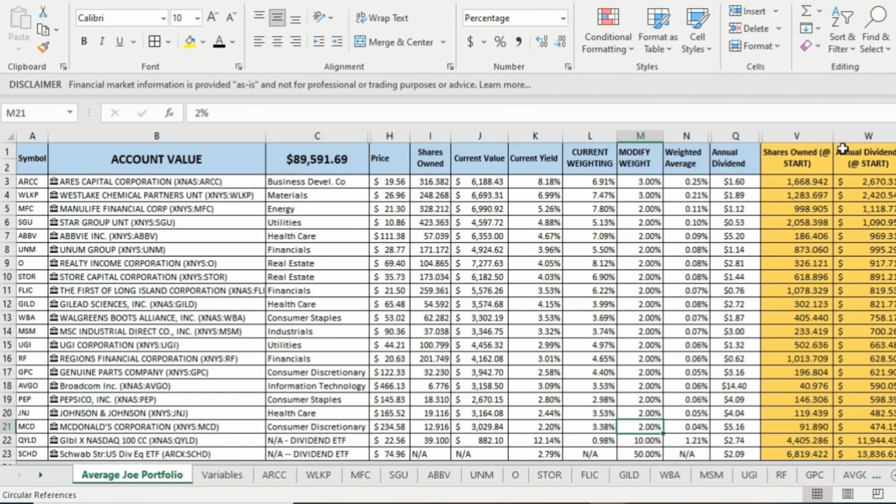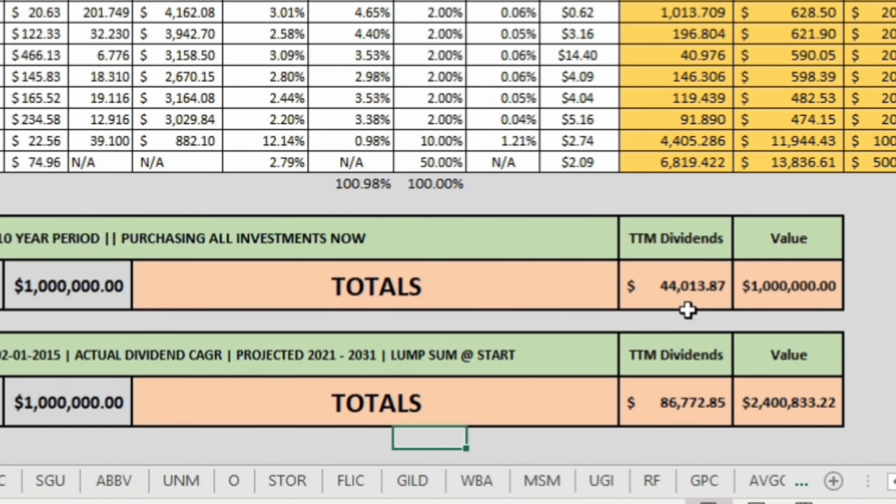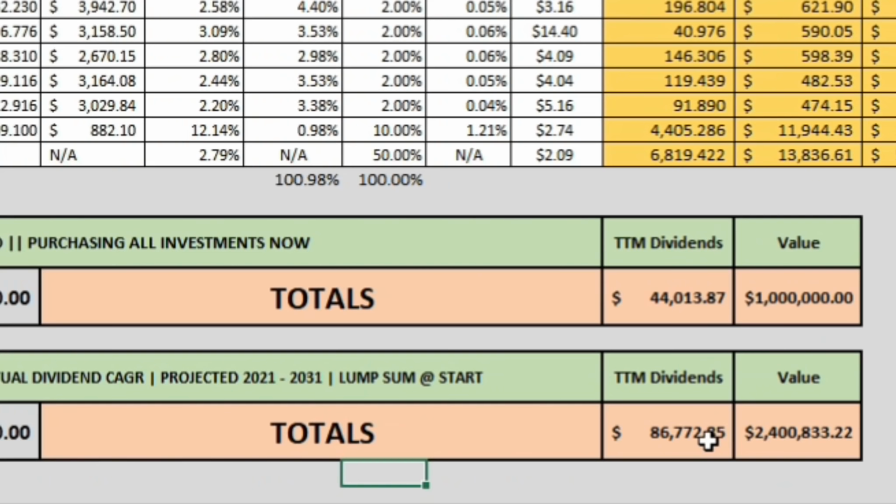Based on that information, we come down here, we can see that the portfolio would yield less, $44,000 on that $1 million lump sum. And then after 10 years, we'd be up to $2.4 million and $86,772. So essentially you get pretty much the exact same thing, and you maybe could make the case for more diversification. So there's certainly a way to do that as well.